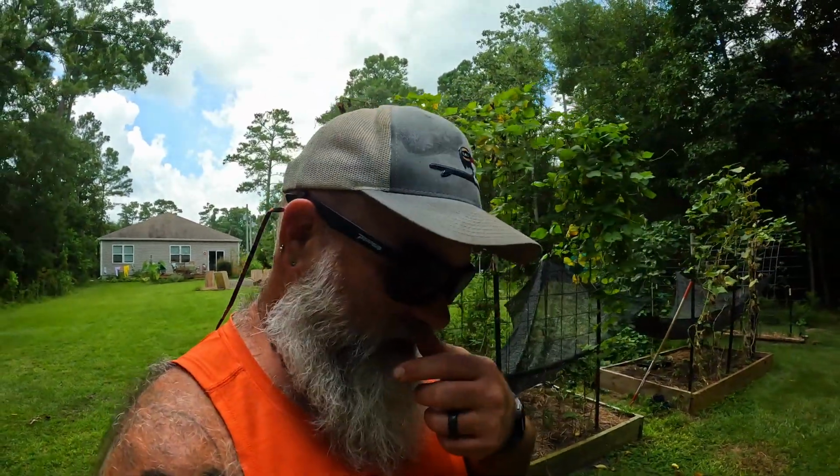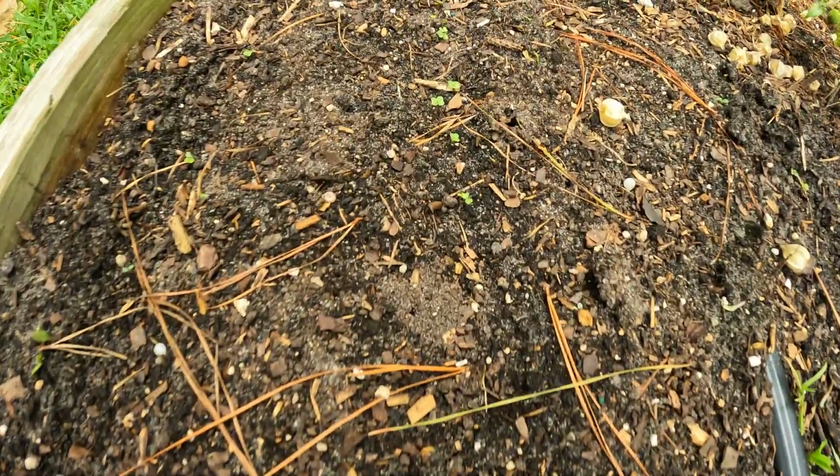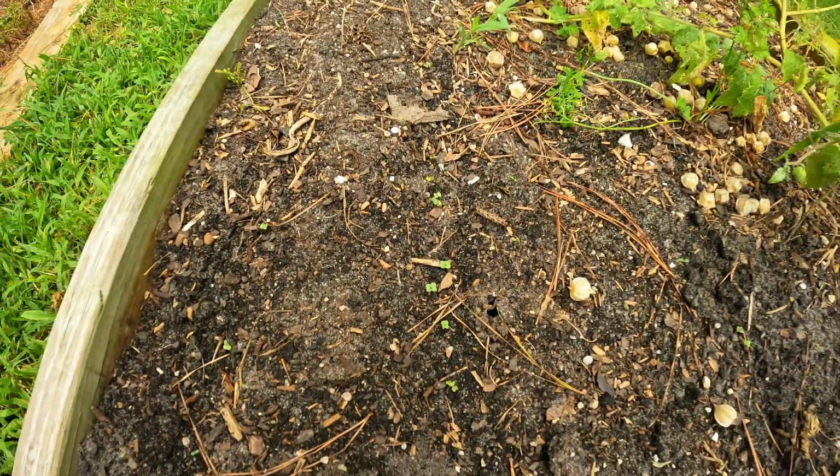Now, last video we did come out here and we planted some rutabaga, and I just want to show you the update on those. Pretty encouraging considering it's been in the upper 90s ever since I recorded that video. Ain't much to look at, but we are officially growing rutabagas. They just germinated. So we're gonna keep that going.